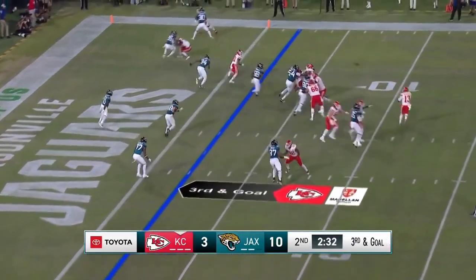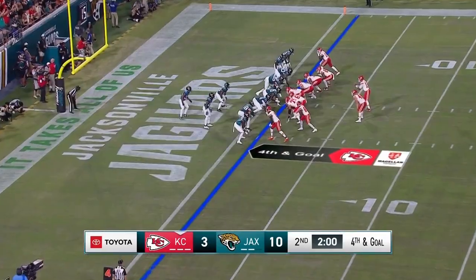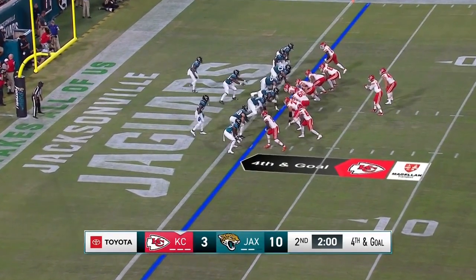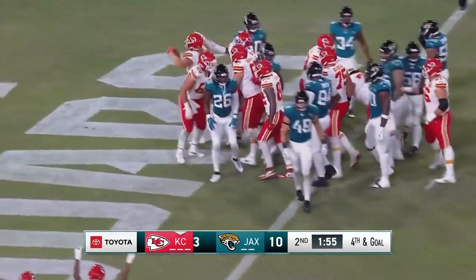Third and goal. He rolls right. Looking to throw. Fires it underneath. It's short, but he did not get into the end zone. Steele, the fullback, in motion to the right side. And here's the handoff, and Steele powers his way in for the touchdown.